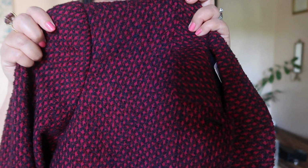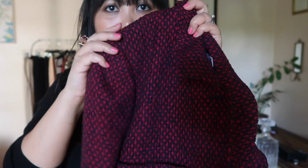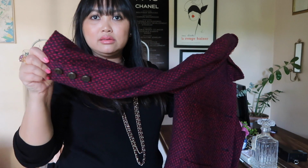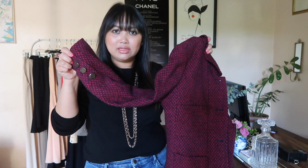Here's the texture. So maroon burgundy with navy. Beautiful, beautiful. And always buttons on the sleeves as well.